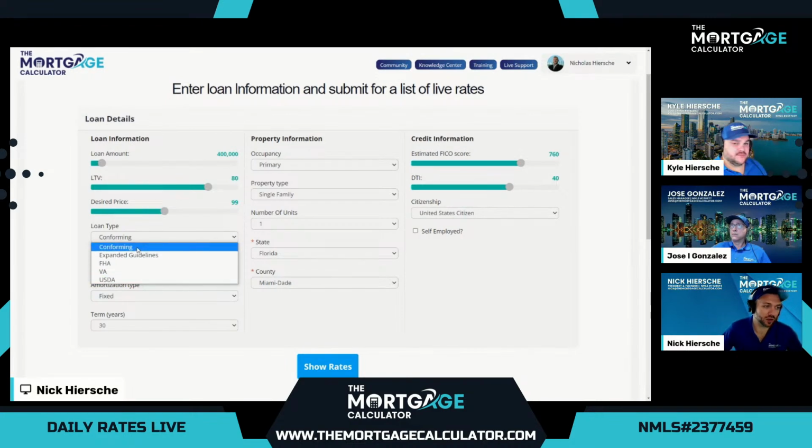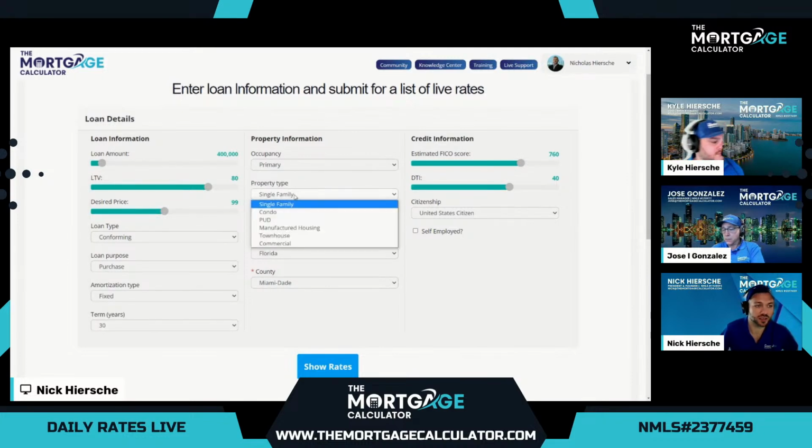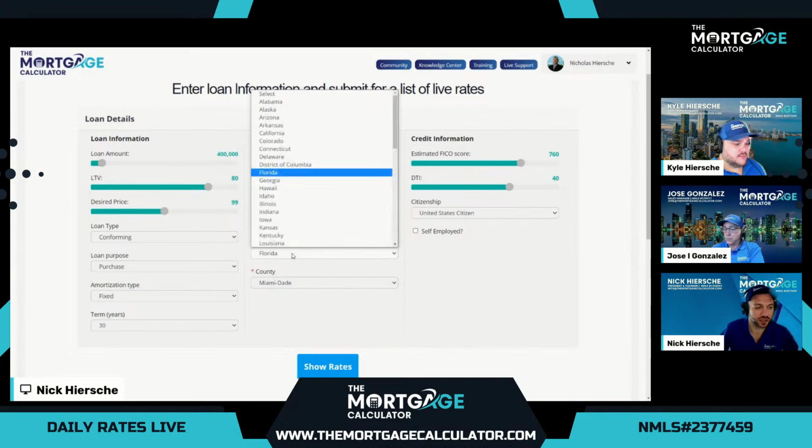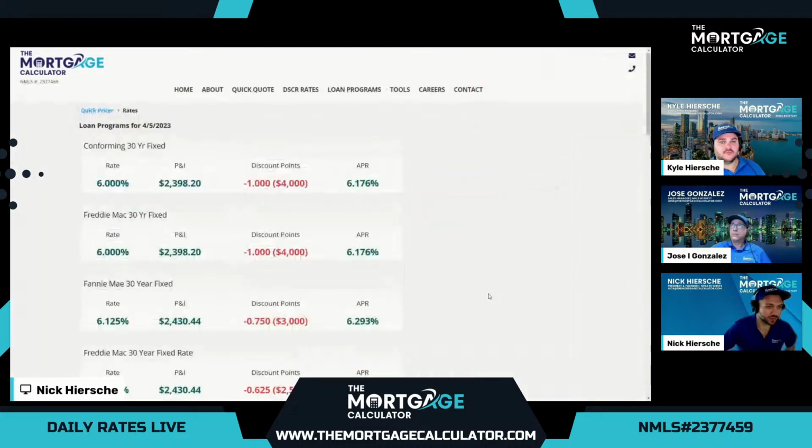But let's start with our conforming conventional program this morning. We're going to do a purchase, 30-year fixed loan, standard loan, primary occupancy, single family, 1 unit, state of Florida, county of Miami-Dade, since that's where our office is. For all of our estimates today, we're going to use a FICO score of 760 and an estimated debt to income ratio of 40 for all of our scenarios today. So let's check out our conventional rates this morning.